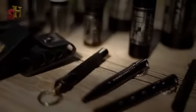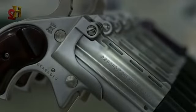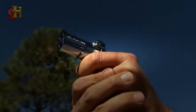Tiny weapons can do things bigger firearms can't. They can be concealed and carried farther and faster. Soldiers with small, light weapons can carry more supplies and ammunition. And with a tiny handgun, spies and criminals can get away with murder. One tiny pistol developed in the 19th century became so notorious, it ushered in a whole new era of smaller guns.